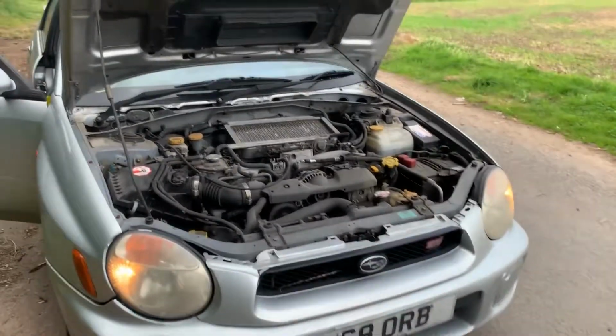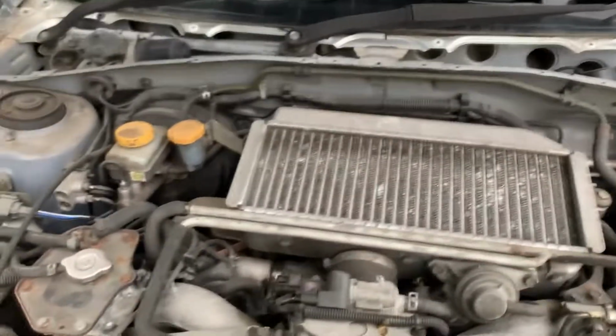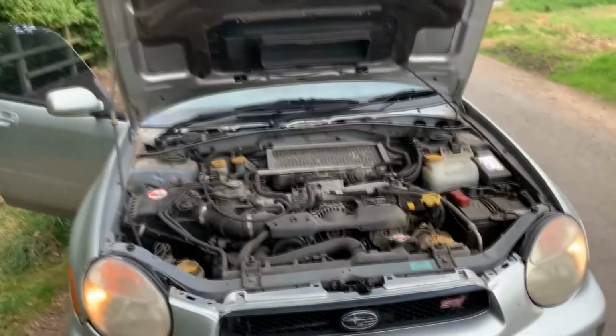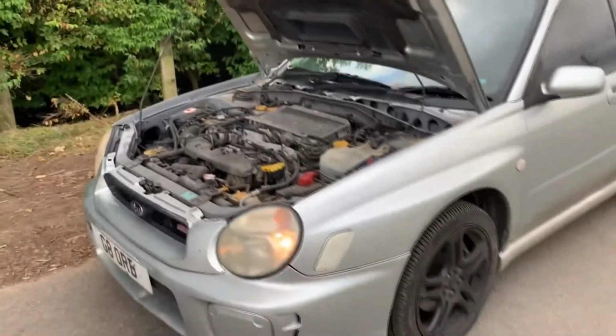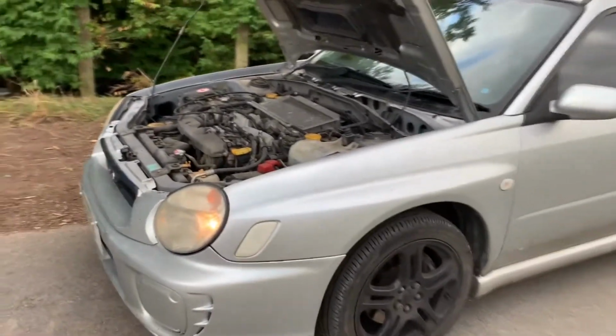I'd be really interested to know what you guys think it sounds like, if it sounds good, or it doesn't sound too healthy, or anything you could suggest that you guys look out for. I know a lot about cars, well, I think I do. But if there's anything particular on this model that you think I should be aware of or should check out, let me know.